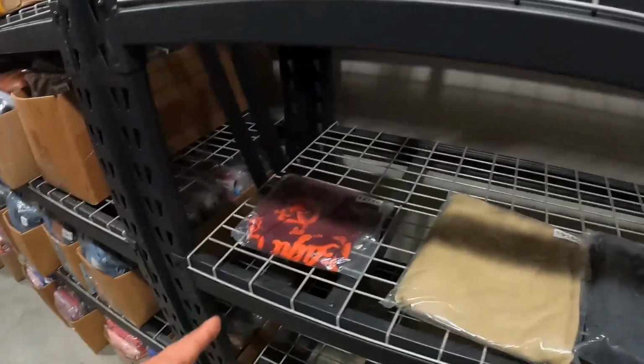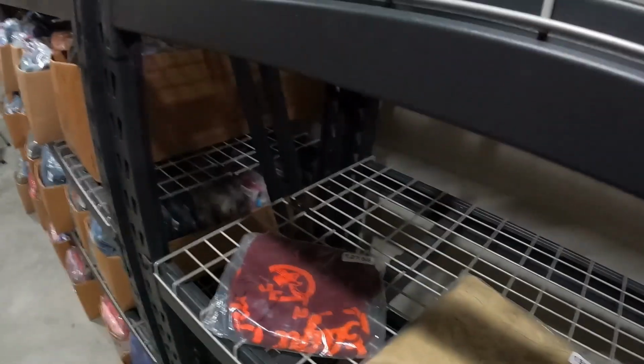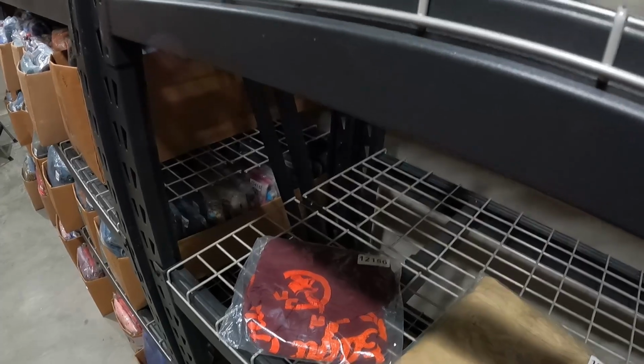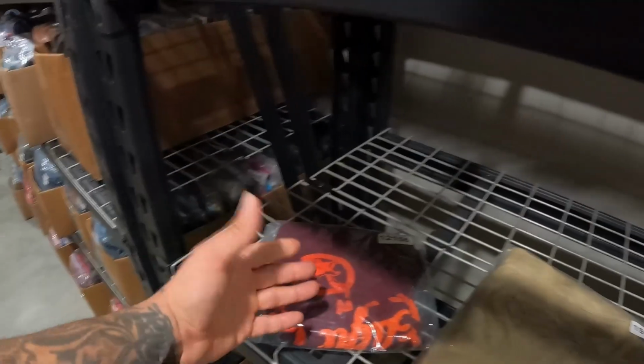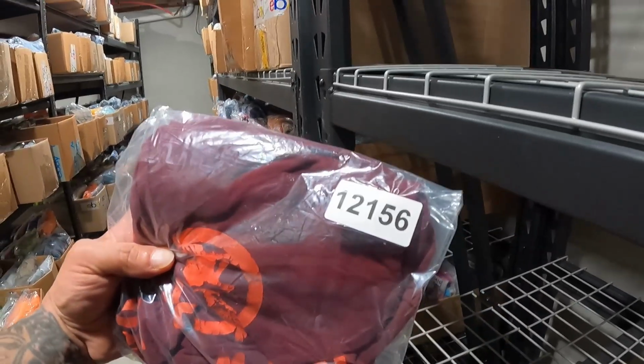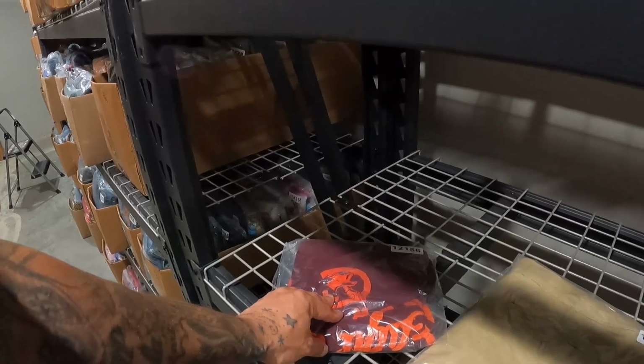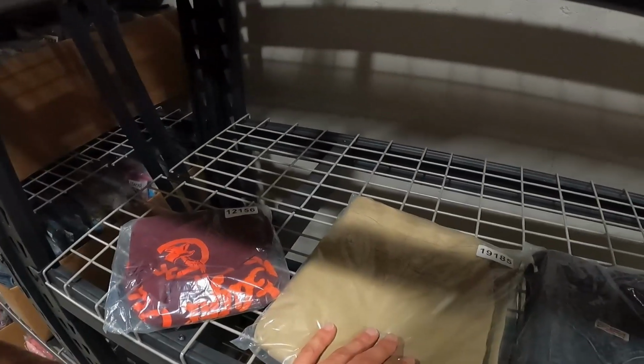With that being said, this is an Aeropostale shirt. I'm not picking up Aeropostale shirts. Actually, it's an American Eagle shirt, but I'm still not picking up American Eagle t-shirts at all. 12156. This item's 2 years old. It sold for $9 though. That's a men's small.